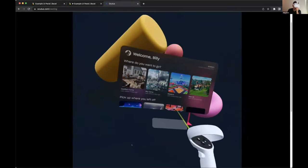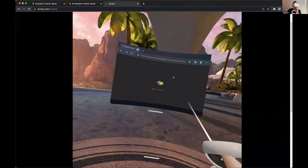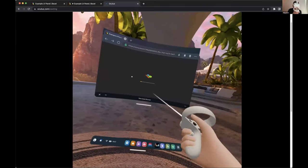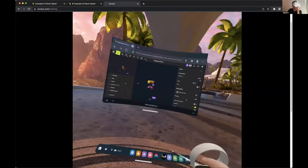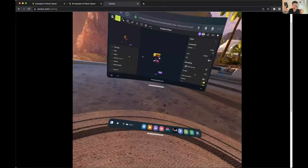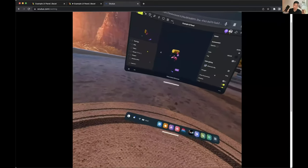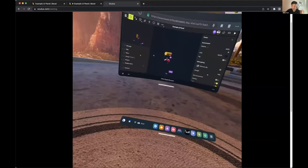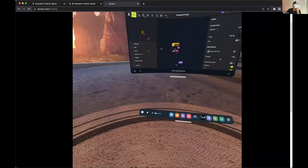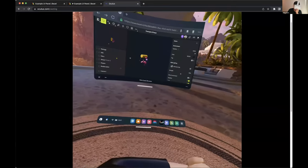That's about it. Pretty easy to visualize what you've built in Bezel straight on your headset. And if there was an easy way to stream my phone, I would also show you how to visualize it in mobile AR, but maybe that's for next time. I think we can wrap it up there.